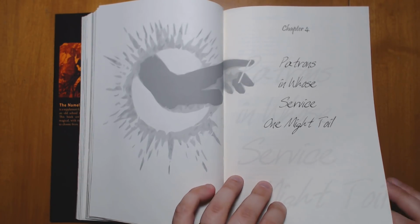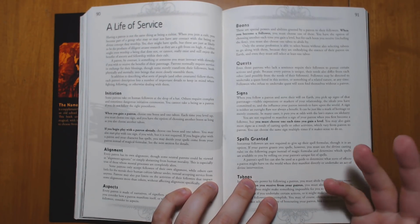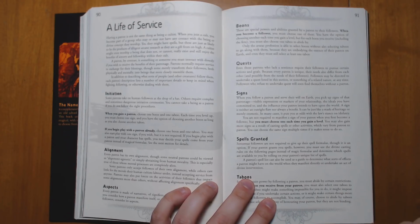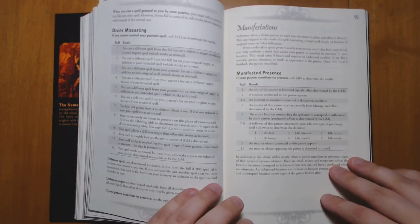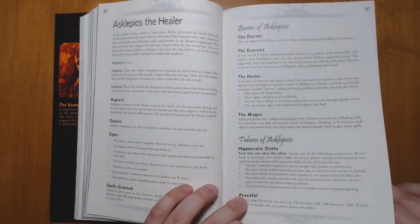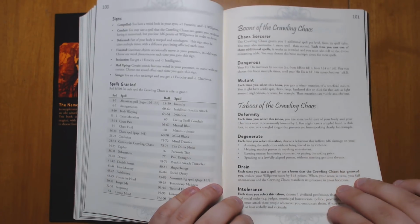Patrons in whose service one might toil. So this really doubles down on what your cleric type characters are going to be. In this game, they're called cultists. You actually serve some sort of extra dimensional being, and it's really going to flavor who your character is, the kinds of abilities they have, and things like that. You have magic of the gods that you can serve. Asclepios, the healer, a benevolent healing deity, it looks like. The crawling chaos, so we have a variety of Lovecraftian-ish beings that you can worship or serve.